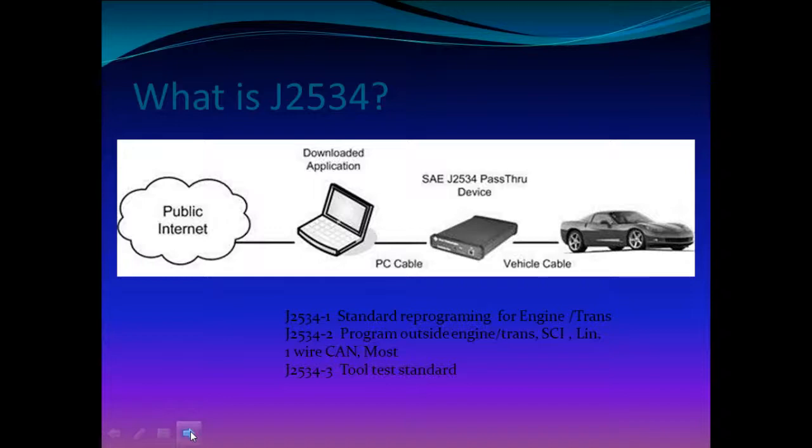Now, the -3 standard that you guys see there, that -3 standard's job is to develop a standard for testing of the tools themselves. We're having a lot of issues with offshore products coming in. People are buying stuff off of eBay and so forth, and the products just flat do not work. And so the -3 standard is a standard that everybody meets to basically prove that their equipment functions the way it's supposed to. So again, when you're buying a piece of equipment, you're going to want to make sure it follows these J2534 standards.